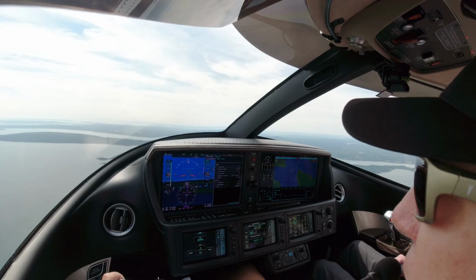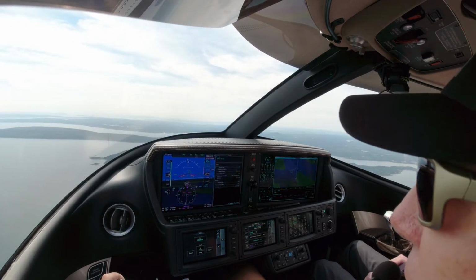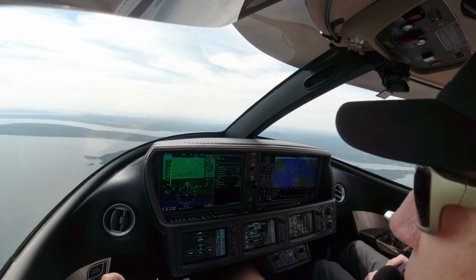Bar Harbor traffic, Vision Jet 379 Juliet Mike, 2,500, currently about 3 miles to the southwest of the field, departing the area, Bar Harbor.